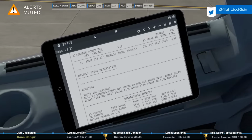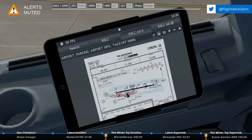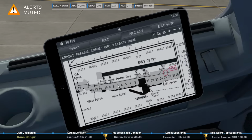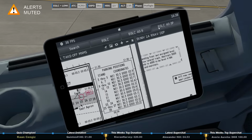That's what I want on the charts. So we're on stand 9 here in City. It's a self-manoeuvring stand. That is to say there's no pushback required, so we're going to have to start the engines on stand. We're going to taxi out, make a right turn. Taxi outbound via Yankee. We'll go out via Echo, and then we're going to have to backtrack runway 27.